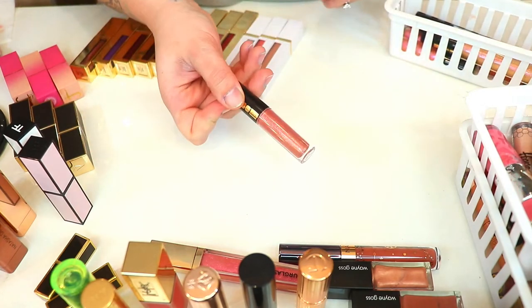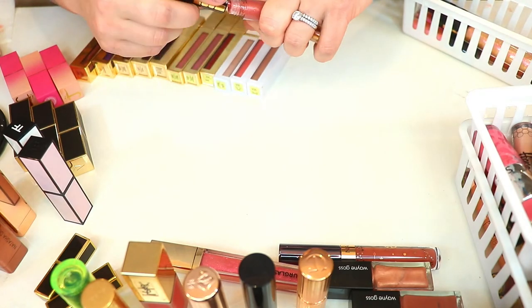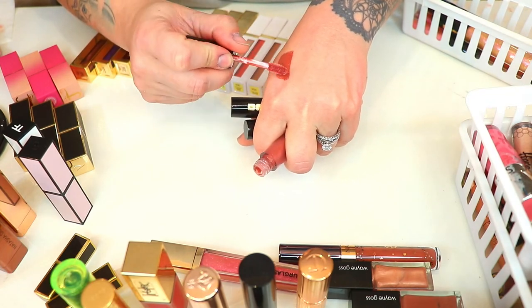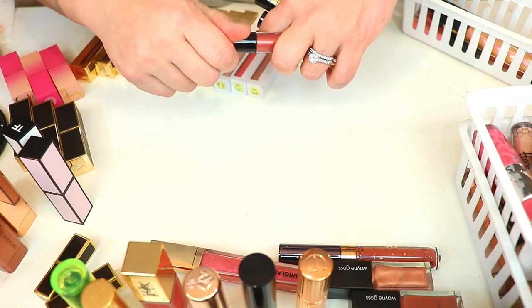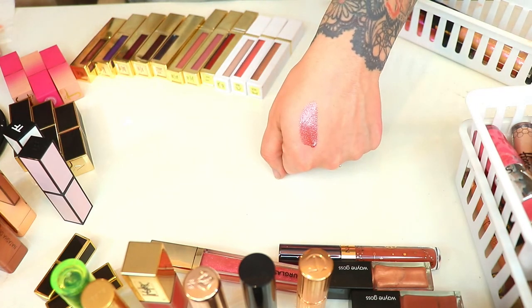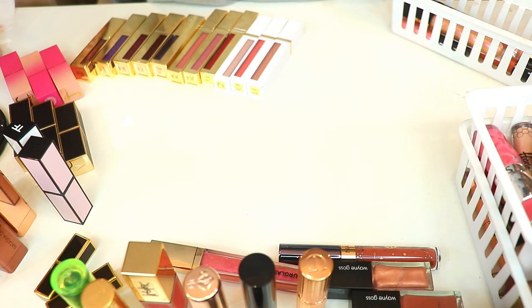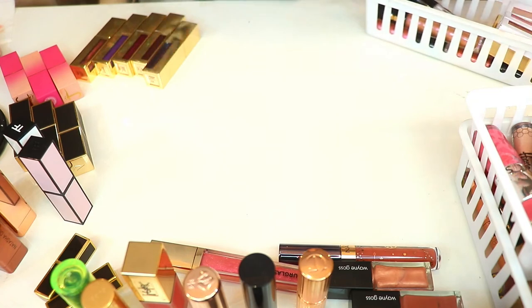Let me swatch, because this is the one that's making me want to keep it. This is the shade Naked Rose, because it looks sparkly, but it still looks like... Oh, no, I'm going to get rid of these. I'm going to get rid of the Opulust glosses, because they give me more of a metallic lip, whereas her other glosses give me that shine that I like. So I'm going to keep all these together.